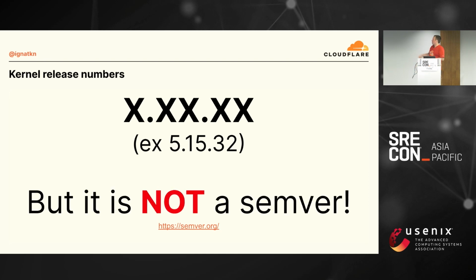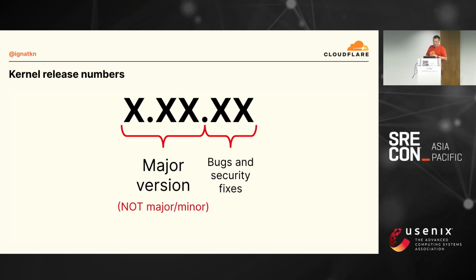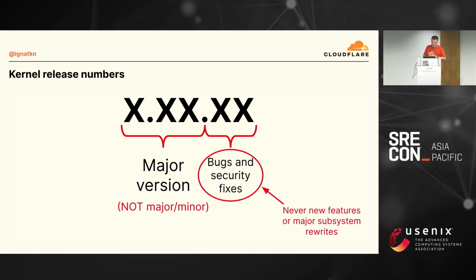Who here is familiar with semantic versioning? So, takeaway from this talk: this is not a semantic versioning system. This is the biggest mistake people make who are familiar with semantic versioning. Kernel releases do not follow semantic versioning. So they have a major version, designated by the first two numbers, and then bug and security fixes. Incrementing this last number will never get you new features or major subsystem rewrites. It's only bug and security fixes. This is why, when you increment the last number, you never get a breaking feature in your kernel, and why these releases are usually safe to apply.